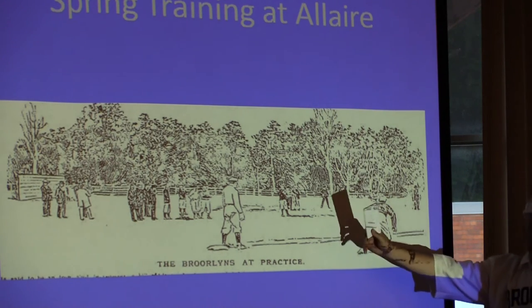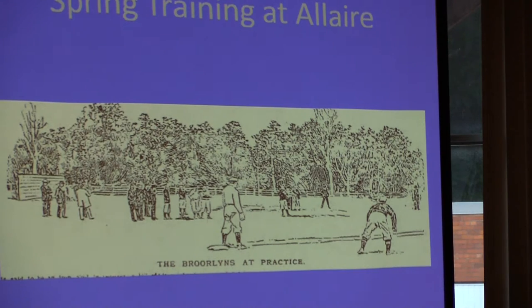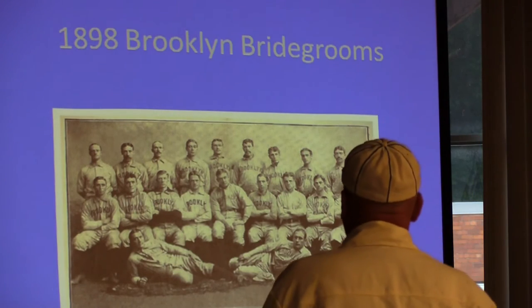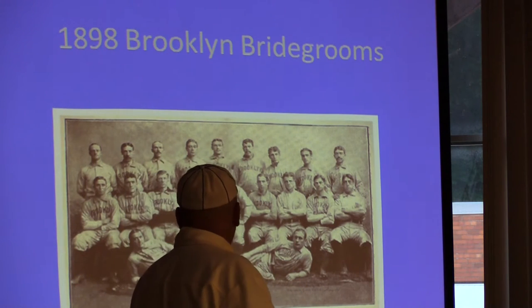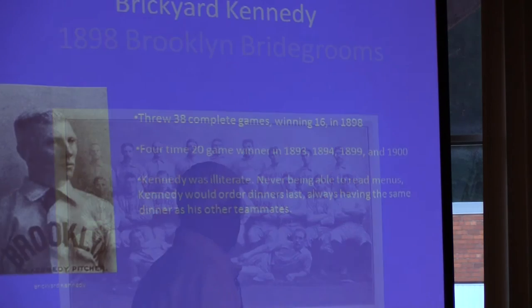But that was the field that they practiced on, and this is a picture of them practicing on that field in front of the chapel. And that's the team that actually went to Allaire. See, all dressed like me. All right, that's the Brooklyn Bridegrooms of 1898.